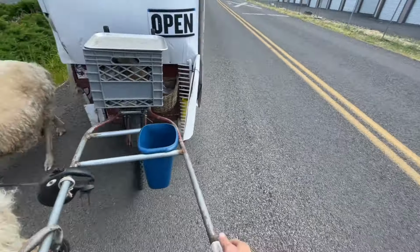Just going down the road and seeing these primo weeds on the edge of the sidewalk. And because we're so mobile, I was able to just pull in and stop. And we'll continue on down the actual road. Gorilla grazing at its finest.